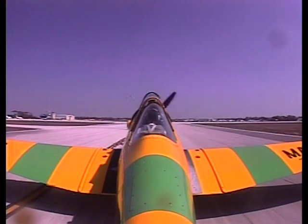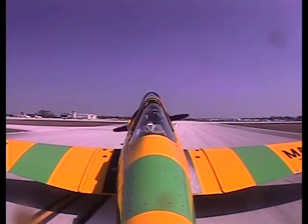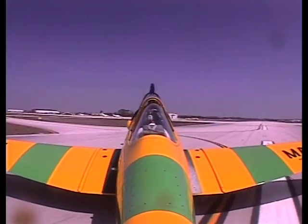Alright, left turn. Runway 24. Left turn. Go.